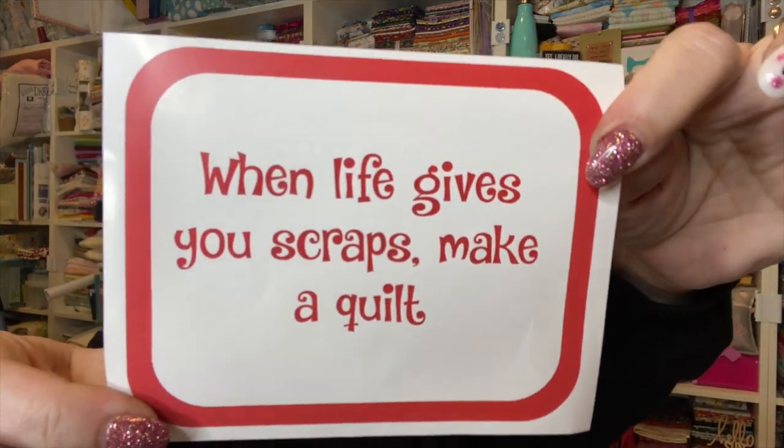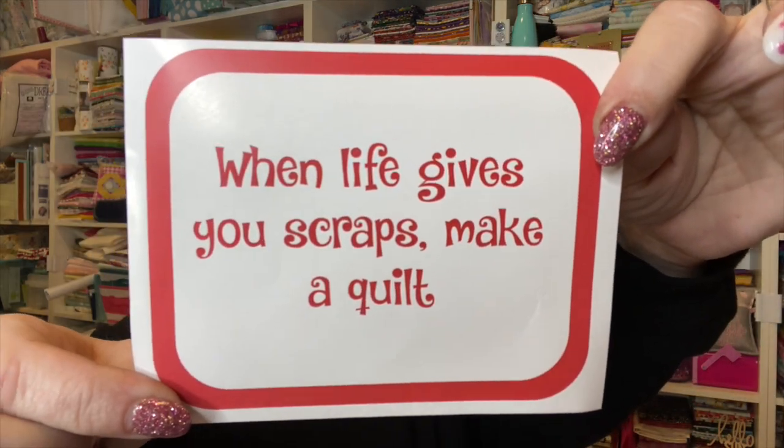It says, when life gives you scraps, make a quilt. Yes, why don't ya? I wonder what it would look like if we took all of the fat quarters that we received from the Cotton Cuts box and just made some sort of scrappy quilt with it. I don't know how we would cut them up. We'd have to really find something fun, but I bet that would be kind of cool looking. That's something to think on. Anyway, here's the fabric for today.